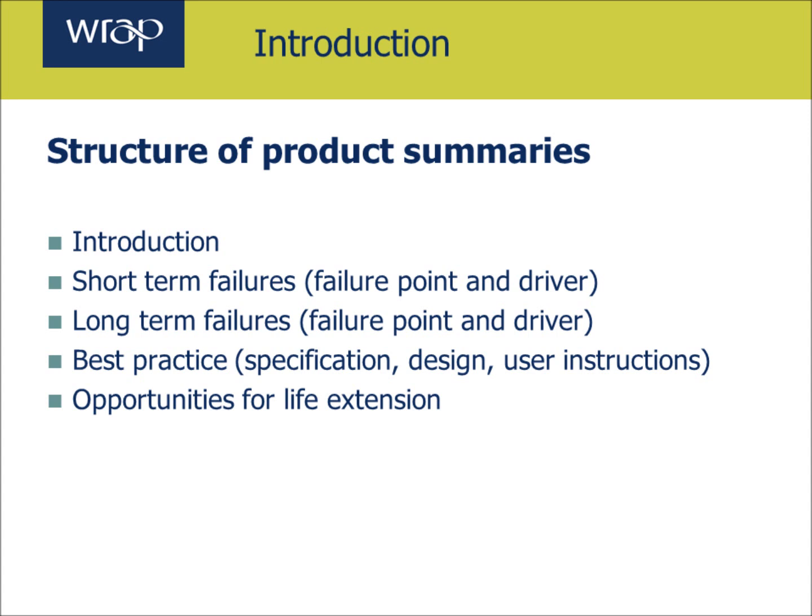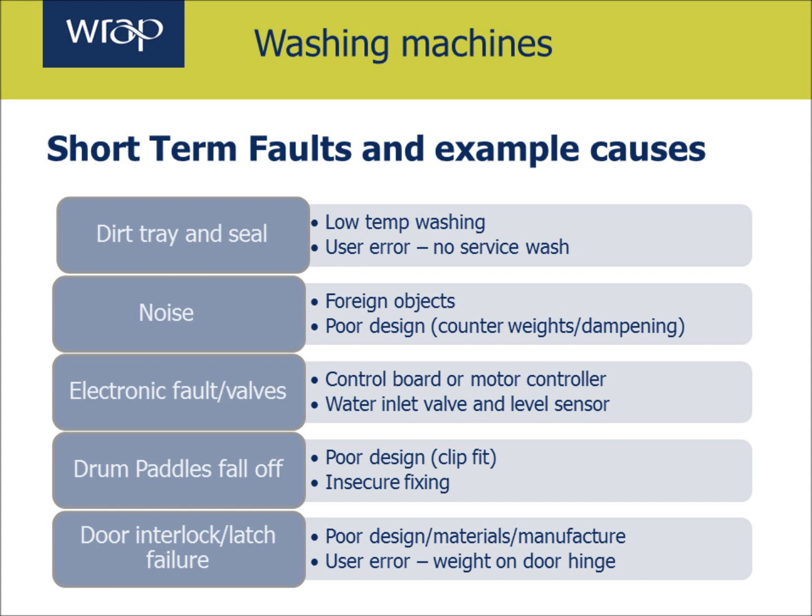So now for more detail on this product, I'm handing over to our technical expert. Thanks, Gerard. What we're going to do now is look at the washing machine summary in a little more detail to try and explain to you the type of information that's held within it.